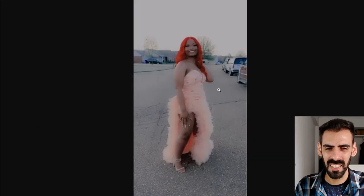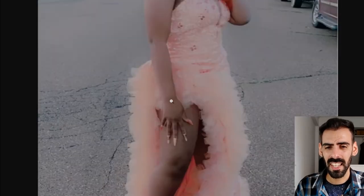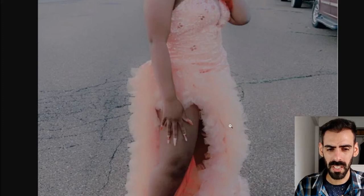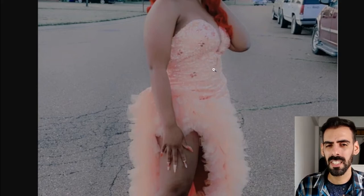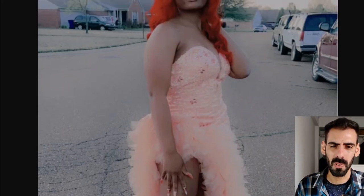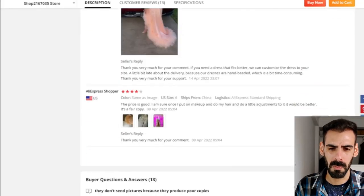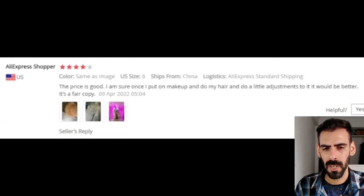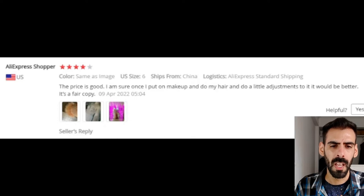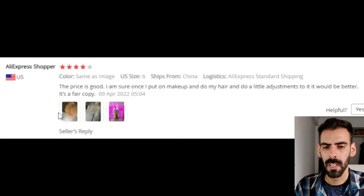Okay, listen, the shape of the dress is here, I like the color, I like all this tulle work, all these ruffles work, it's cute, but the fabric is not even close to what it was supposed to look like. I'm seeing these kind of chunky flowers. It's nothing compared to what it was supposed to be. So there is another feedback with 4 stars and it says, the price is good, I am sure once I put on makeup and do my hair and the adjustments, it will be better. It's a fair copy.